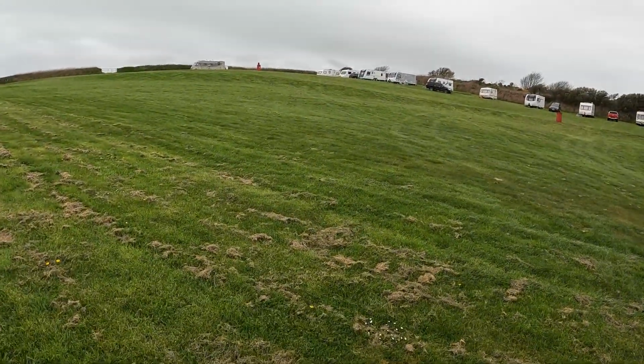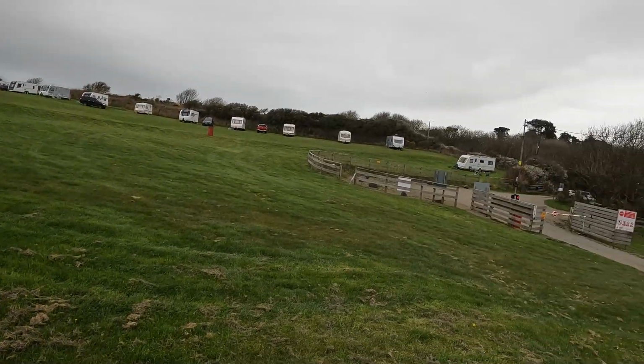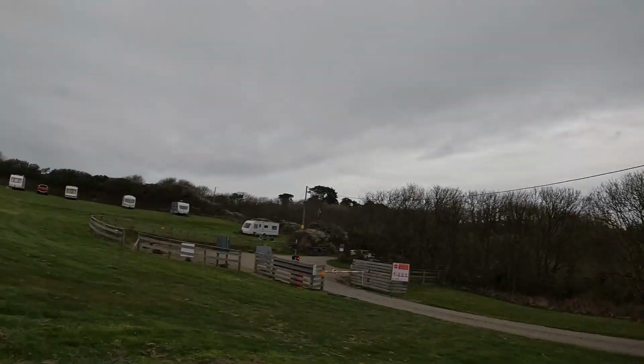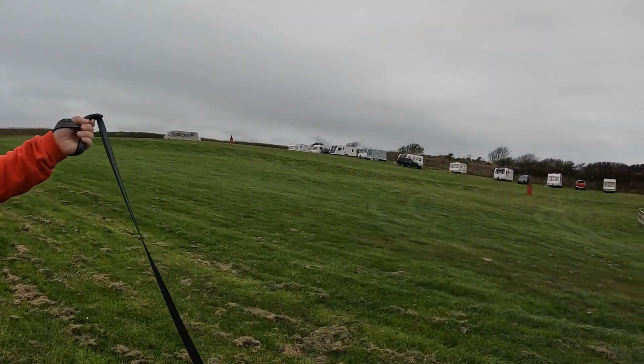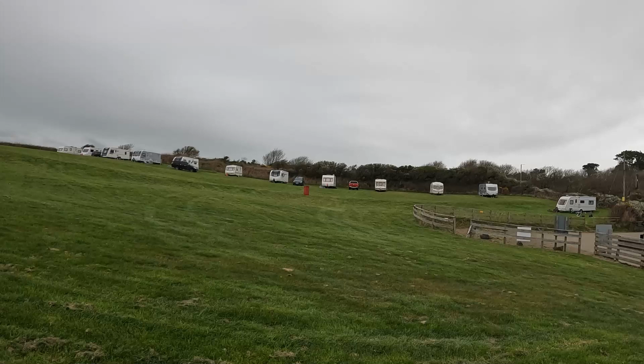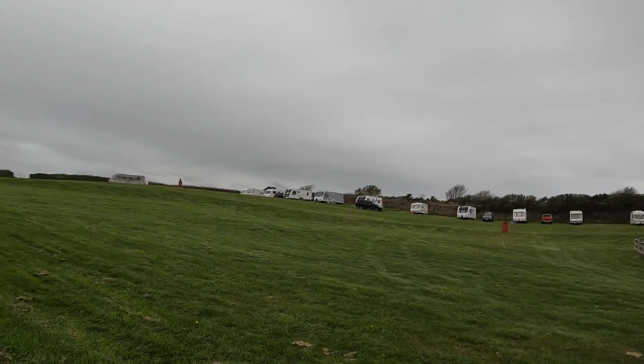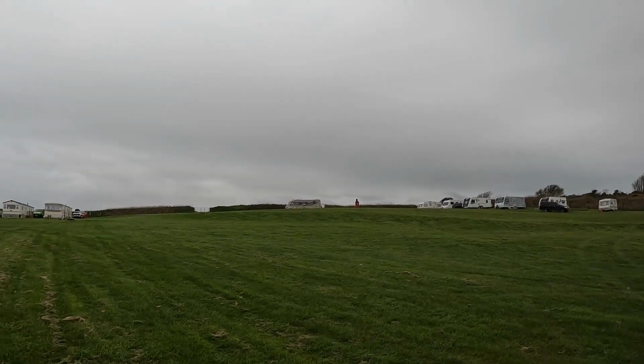So yeah, I've just been showing everyone basically around the site, the rubbish, the security gates, where you empty the toilets, the showers, and I think that's about it. As you're saying, it's a very peaceful site. It probably gets a little bit busier in the summer, but it's nice.